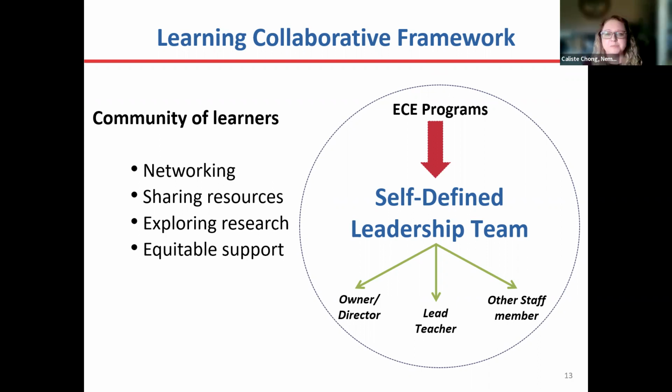Learning collaborative participants support and encourage one another as they go through that process of change. They grow and evolve together. They practice new skills and share their progress. They explore research and resources. And then ultimately, they celebrate all of the great successes that they made through the Learning Collaborative, and they learn how to sustain those changes together.